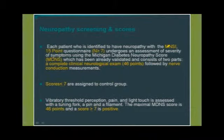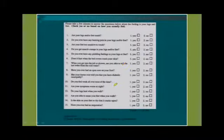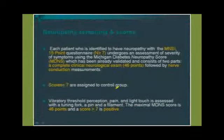They looked at the Michigan Neuropathy Scale. If they had a score of greater than 7, they had neuropathy. And they did a couple of tests on them. And then they did a questionnaire very similar to ours. They looked at the questionnaire, okay? They looked at the diabetic score from their little clinical exam, and then they started the thing.